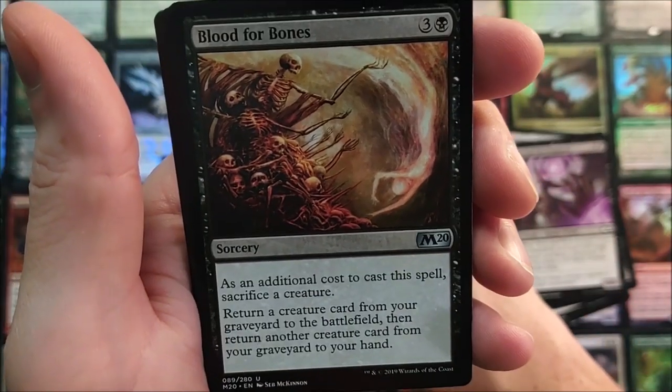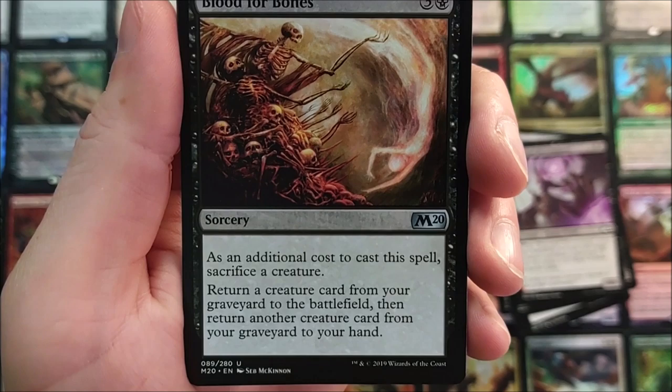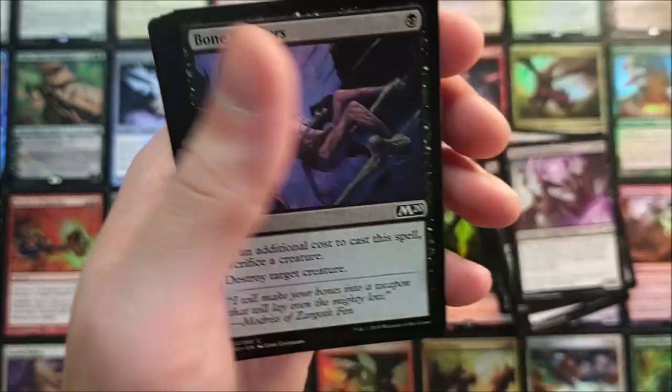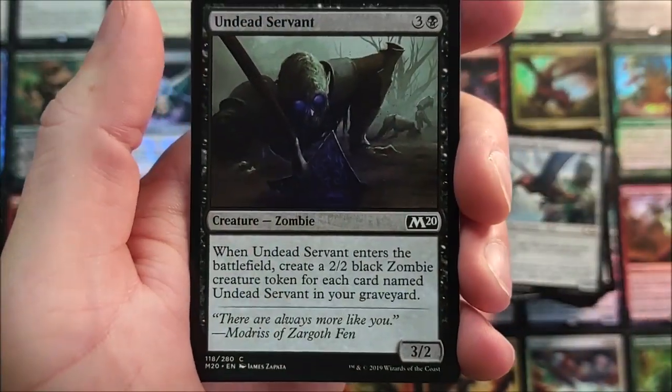Blood for Bones. Seeing a lot of good play. Additional cost to cast a spell: sacrifice a creature. Return a creature card from your graveyard to the battlefield. That's huge. Then return another creature card from your graveyard to your hand. There's some nasty reanimator tricks up in that, man. You can have a lot of fun with those kind of builds. Maybe I should do a deck on it. Perhaps. Got the Undead Servant.